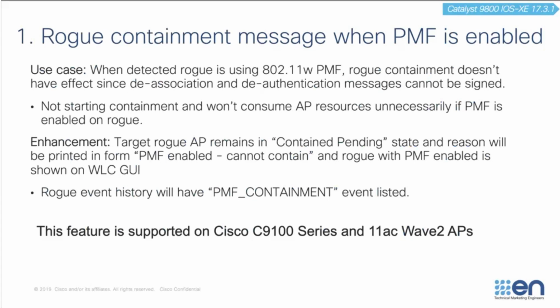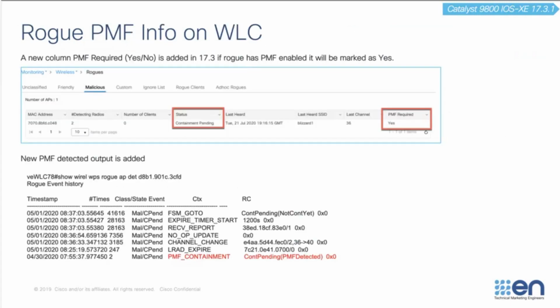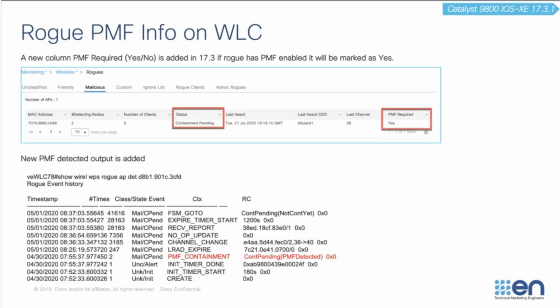The reason we do this is because we know that even if we did try to contain this rogue AP, we would not be able to do that because we are not able to sign the deassociation or deauthentication messages, and that is going to fail. So we're just going to put in a message there for the admin and not spend any AP resources trying to contain that rogue AP. You can see that this is what it looks like on the UI. When you go into monitoring wireless rogues, you can see that the status shows containment pending, and the reason for that is because it is on PMF.